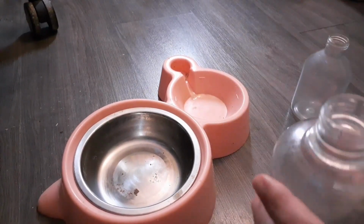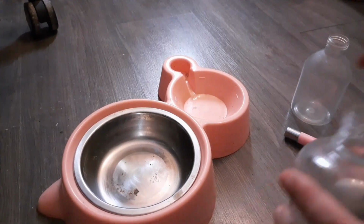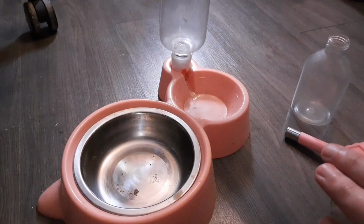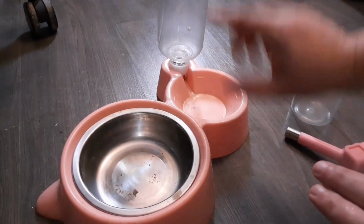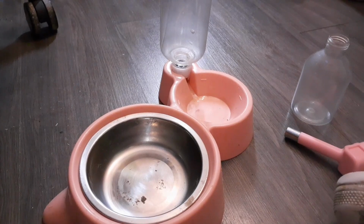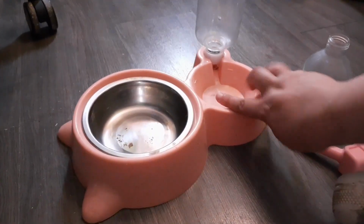You put water in this little thing, put the cap on, and then you stick this on here and the water's in here. Because of the weight of the water and the weight of the pellets, it's very difficult to flip, so I don't end up with water everywhere. This is actually my preferred style.